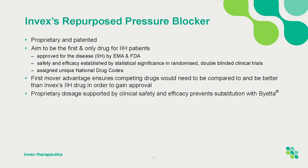So the pressure blocker will be proprietary and patented. We will aim to be the first drug to come to market for IIH, pending the trial. We will be going through the approval processes, which we're working through now with the FDA and the European Medicines Agency, to agree our outcome measures for our trial in order for that to be a licensing market authorization trial.